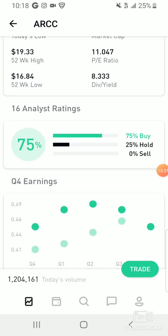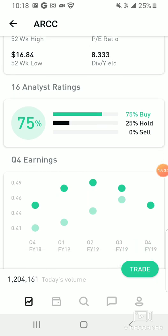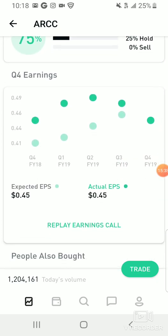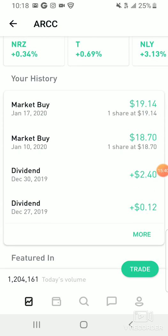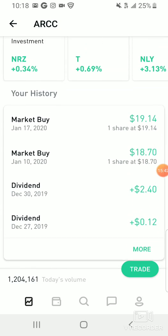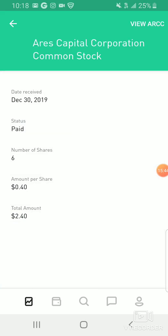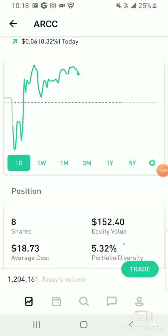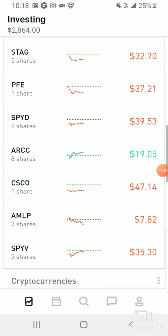Again, they're risky, but my risk tolerance isn't low or anything, so I don't mind risking this one. My last payment I received back in December. It is 40 cents per share, and that was for owning 6 shares. So I have 8 now, and I'm looking forward to my next dividend payment.